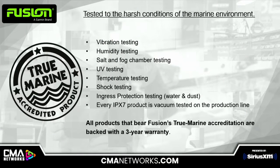Our Fusion True Marine products are designed and engineered specifically for the marine environment. We test for vibration, humidity, salt and fog chamber, UV, temperature, shock testing, ingress protection testing, and every IPX7 product is vacuum tested on the production line. We design in accordance to the ISO 12216 for stringent pressure and water tightness of our product. All our speakers are as waterproof as hatches or port lights, means that even if you install them below the water line, they won't let the water through if for any reason there was water in your boat.